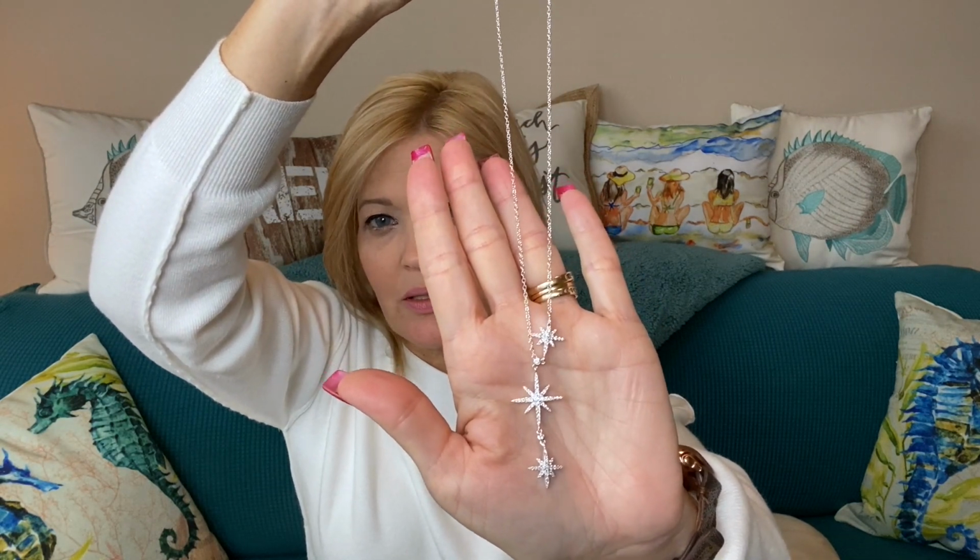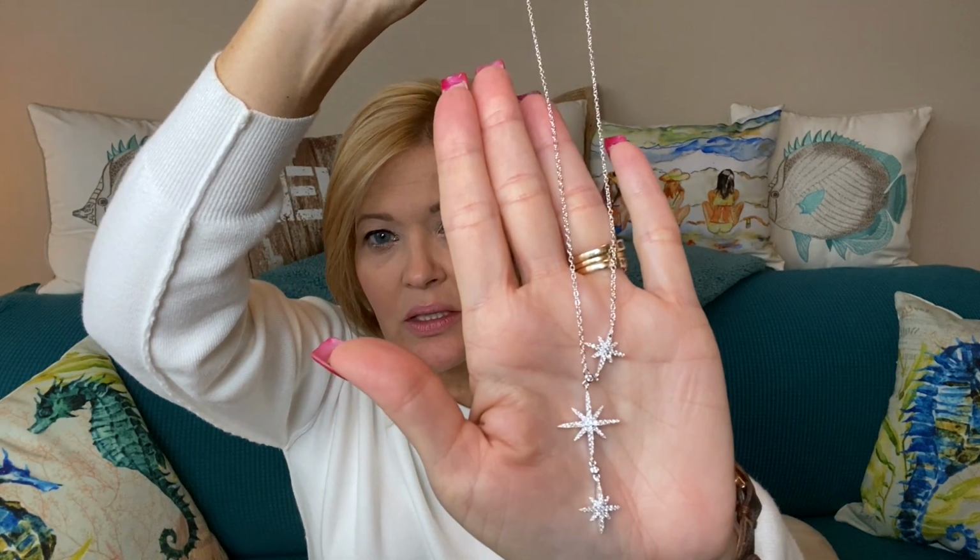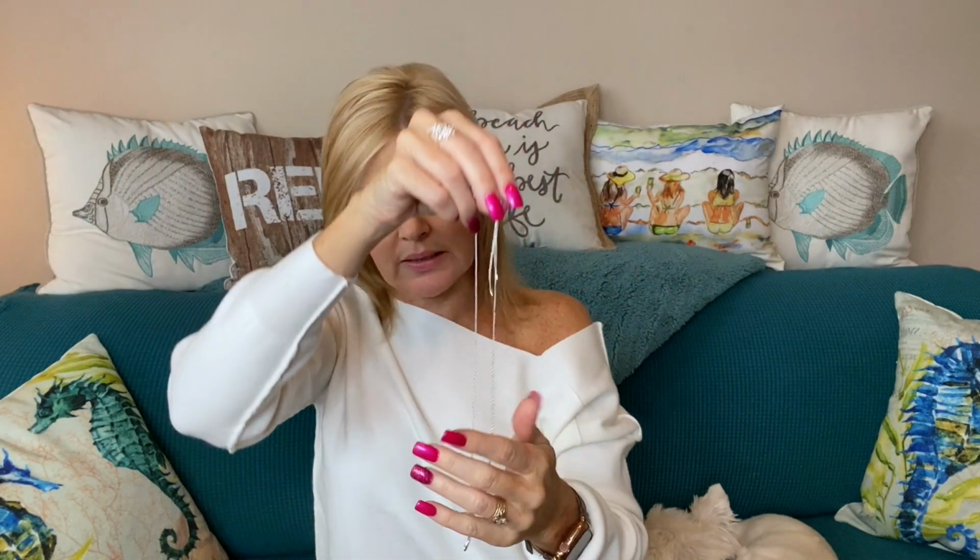And for me, the sparkle is really a standout. I'm hoping it's coming up on camera because it is just gorgeous. And it has the adjustable necklace, which I love, meaning if you want to make it longer, you just pull this out. I love that. You want to make it shorter, you just pull it in. Amazing. No hooks for you to worry about. I love that. The easier, the better. Then you just hold both ends and pull it down, and you can make it shorter on your neck.